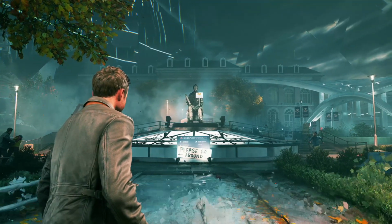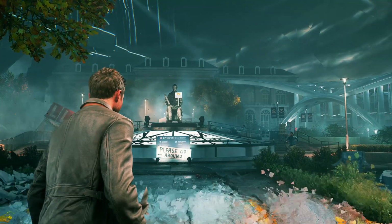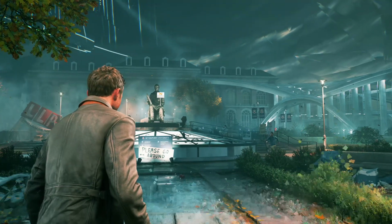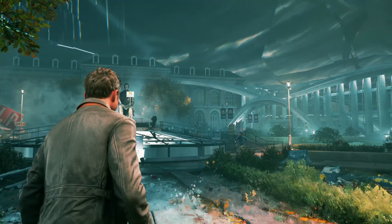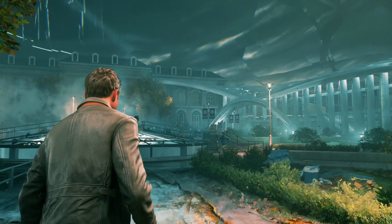Xbox Series S is the cheapest next-generation console available on the market, designed to achieve compromised performance and image quality with next-gen features for a reasonable price. In this tech analysis, we will find out how Xbox Series S is achieving its goals in games, both from a technical and user experience perspective.